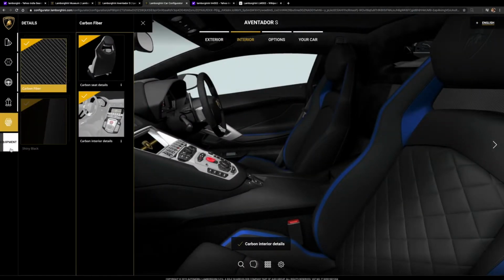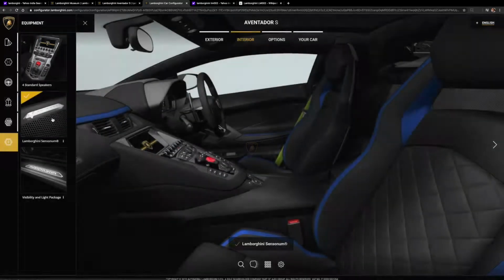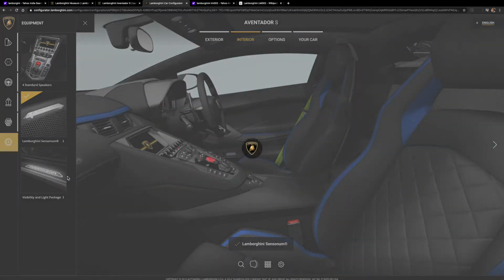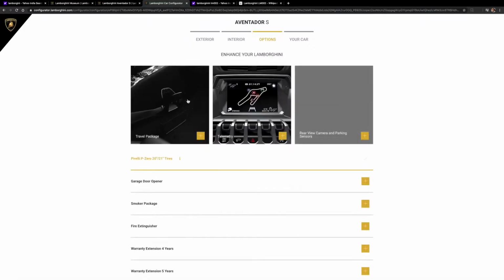Yep, and let's see what equipments. So this is for the style packages that are available. So I'm gonna go with the Lamborghini Sesenome. It is like the boss of sound qualities and the lighting on these door sills. And that's about it for the interiors. And let's go to options.